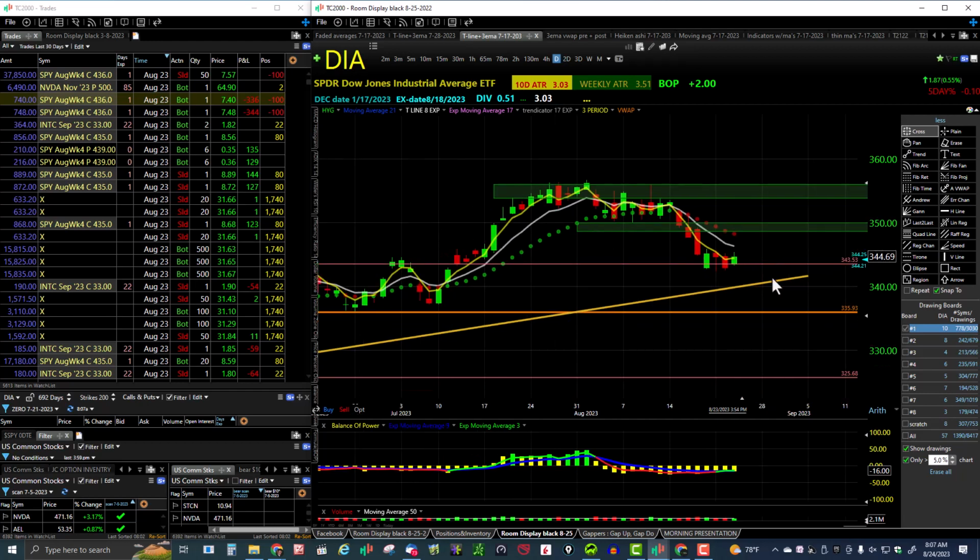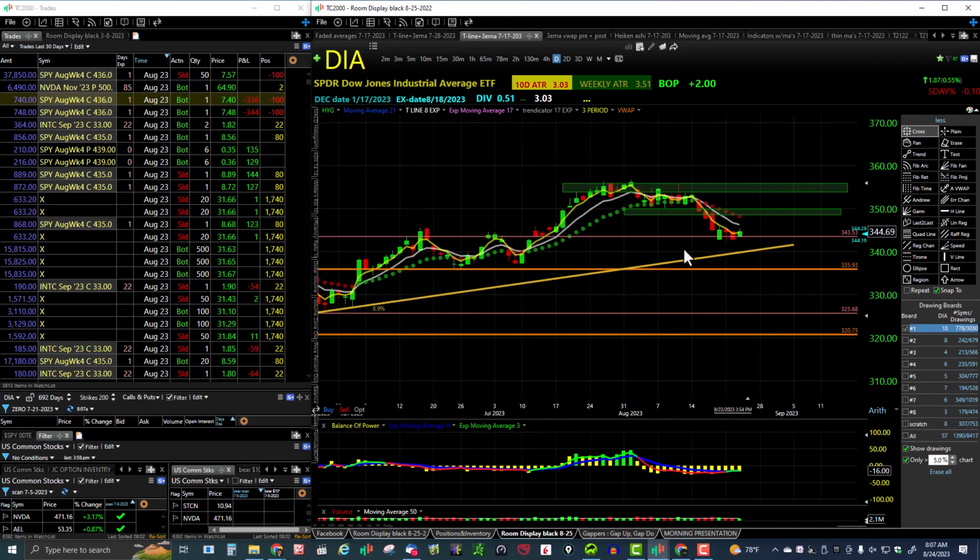So diamonds are in kind of rough shape here, but if they hang out here on minor support, that is a good sign. They could move over to the right and eventually find some legs to go back up, challenge the midpoint of this pullback, and then eventually run right into the minor resistance here and the major resistance in this upper green box. So there's the diamonds.